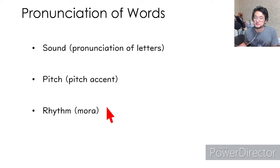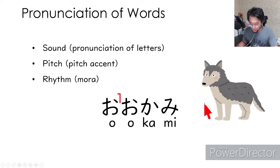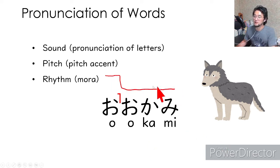And now I'm gonna explain about the pronunciation of words. It consists of sound, pitch, and rhythm. So for example, again, okami. The sound is as letters o, ka, mi. And for pitch, in Japanese words, we distinguish high pitch and low pitch. The pitch of okami: the first letter is high pitch, o, and the second is low pitch, and the same for kami. The important thing is where the pitch falls.